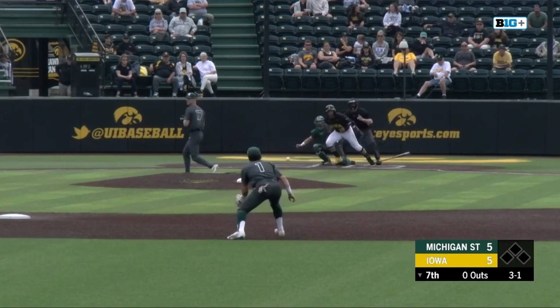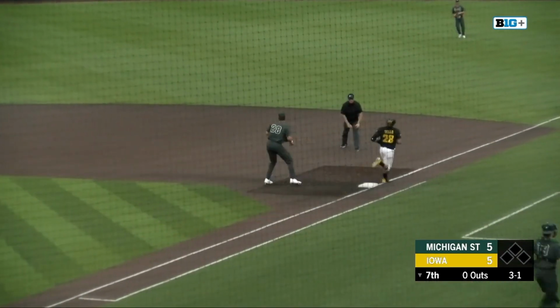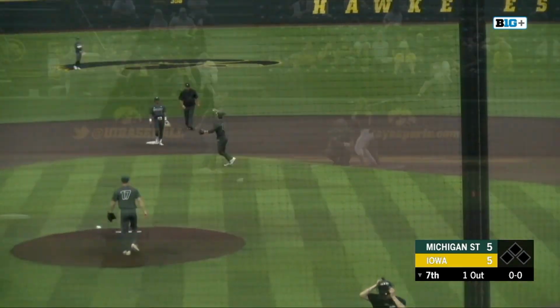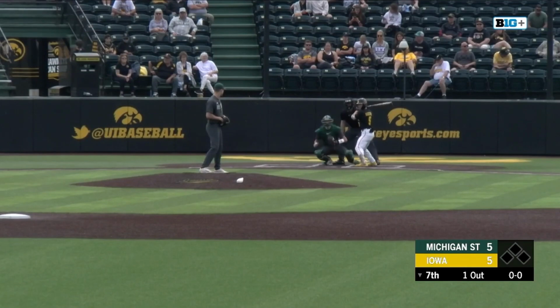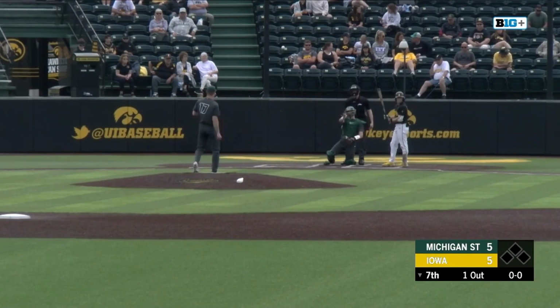The 3-1 to Tello. Ground ball up the middle, and they've got it played well. Farquhar is there. He'll throw it across. 1 down. Gets that right into the shift. Next batter is Iowa's center fielder Kyle Huckstorf. First pitch to Kyle, in there for a strike.